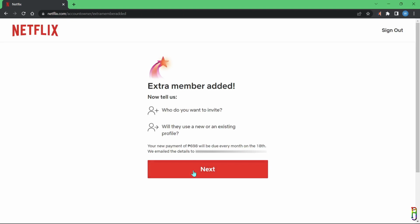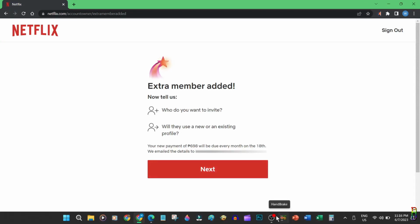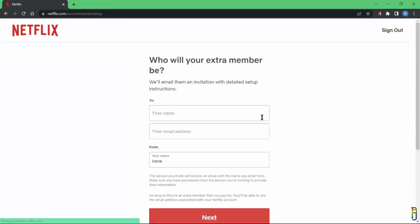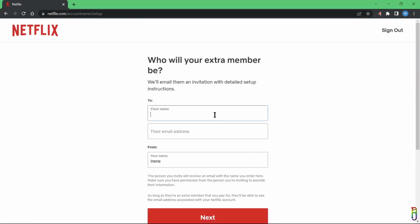Please note that at this point, we can only invite the new extra member. An invitation means an email will be sent to that person, but it is up to him or her if they want to accept the invitation and activate the new account. If they choose to ignore the invitation, you will still be charged with that additional 149 pesos without anyone benefiting from it. So make sure that you inform the person you are inviting.